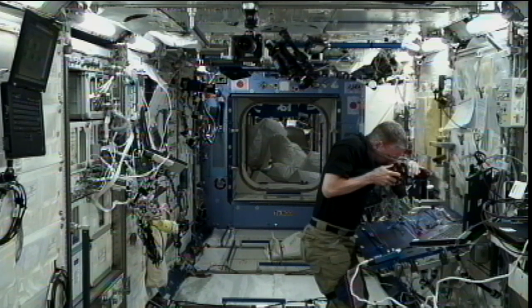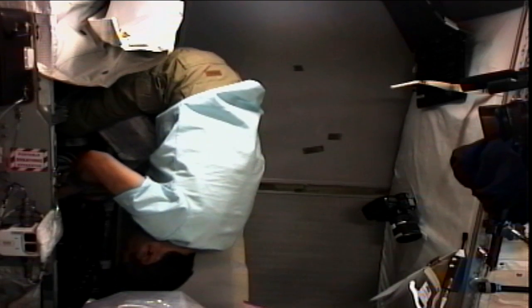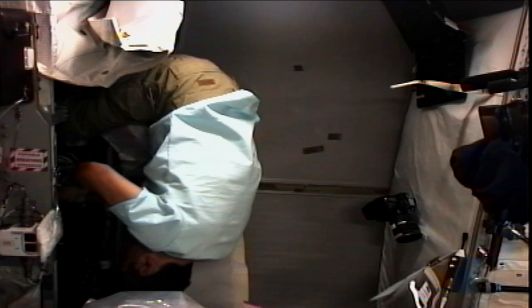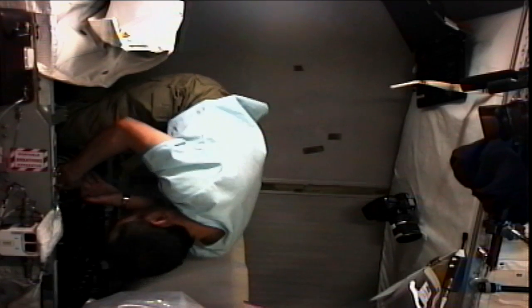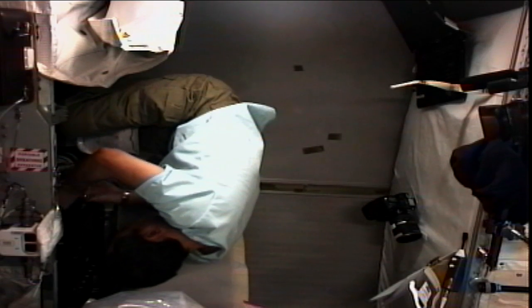Furukawa worked inside the Columbus laboratory to inspect, clean, disinfect, and cover a few of the water on-off valves. That procedure was developed after debris was found on another valve and determined to be from condensation collected on the cold surface of the valve. The covering is aimed to help prevent the condensation from collecting on these other valves as well.